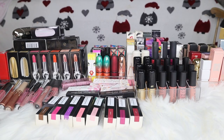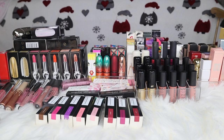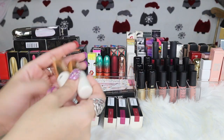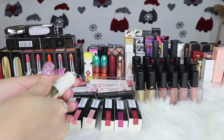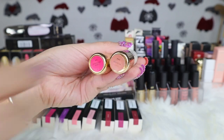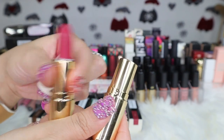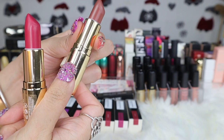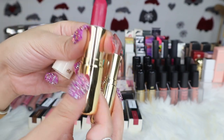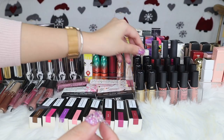Alright, so this part of the video, I'm going to share with you my H&M lipstick collection. H&M has one of my favorite everyday lipstick formulas, and I love it. I usually buy them on sale, almost all of them. So let's go with the ones on top with the white and gold packaging. Here I have Raspberry Beret and Route 66. This is how they look. Raspberry Beret is like this, and Route 66 is a very nice chocolate shade. These are both so stunning, and they smell so good. They have a similar scent to the MAC lipsticks. Very affordable, but very good quality, and they last long too.